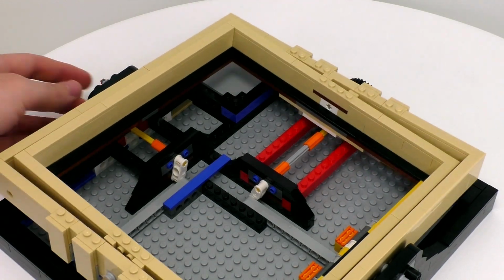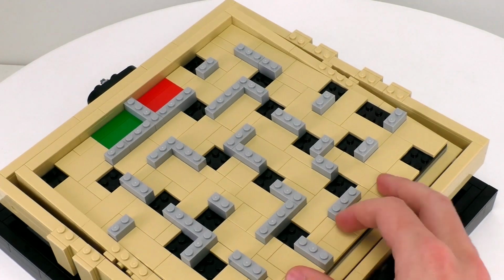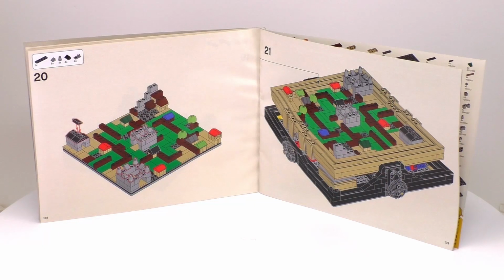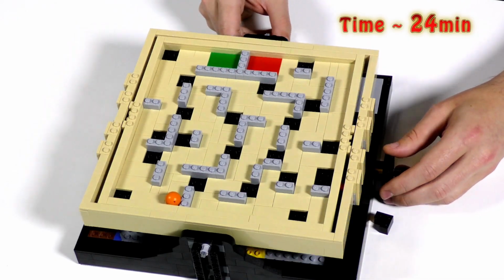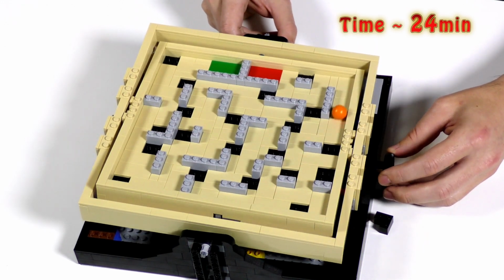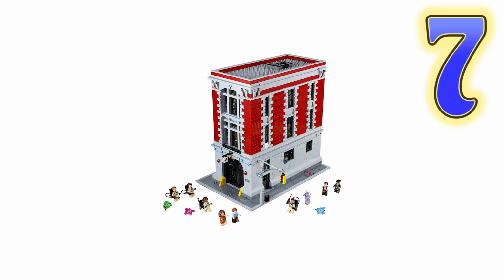With all LEGO sets, there's always the case where people take the set and customize it and change it, which is sort of the nature of LEGO. But this is one of the sets that really actively encouraged the changing of the set right from the get-go. It pretty much rests right in the middle of our office, and I've played with it a lot. I've only actually managed to get through the maze without messing up exactly 2 times. Pretty hard. Anyways, number 7, moving down the list, is Firehouse Headquarters.